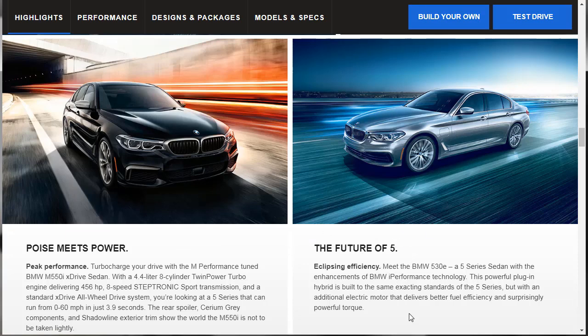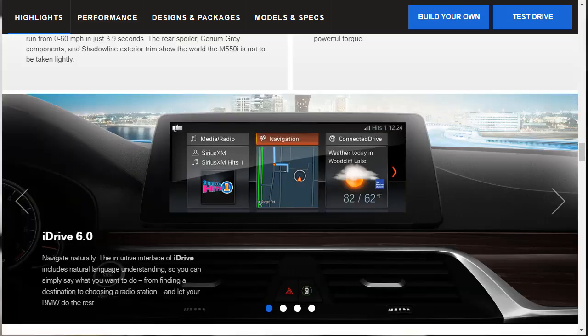It says, oh, and this is just talking about that 540i and its iPerformance technology. Really, really cool. But like I said, we're talking about the 540i. And so, yeah, we're just going to graze over these two things. Let's move on and talk about the actual performance, after we talk about iDrive 6.0.